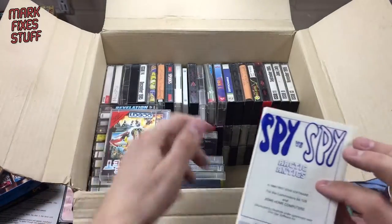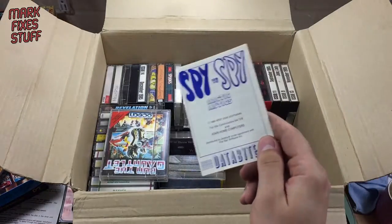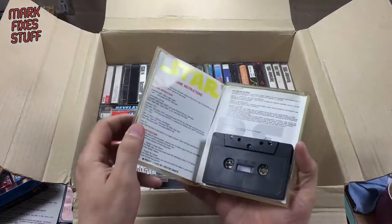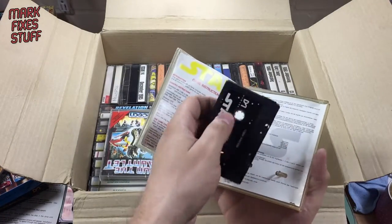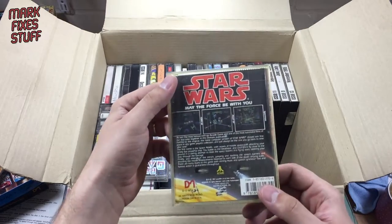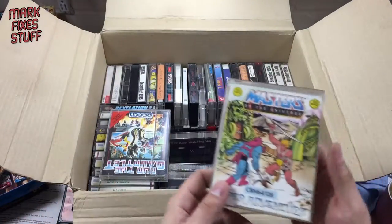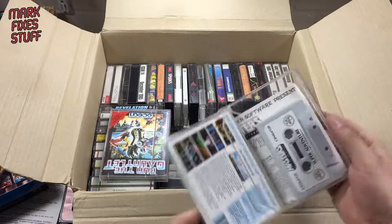Okay, what have we got here? That's Spy versus Spy, Arctic Antics, which we found the case and the tape for now. Oh! Apropos of nothing, we found Star Wars by Domark. Excellent, that is a great game. Yes, please. That could do with a new case, really. It's yellower than Bruce Lee's ball sack in the game. Masters of the Universe. I have the cassette tape.